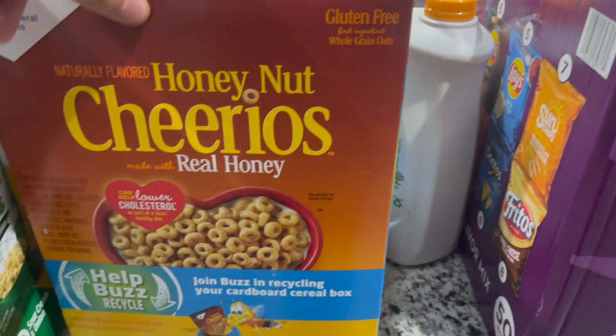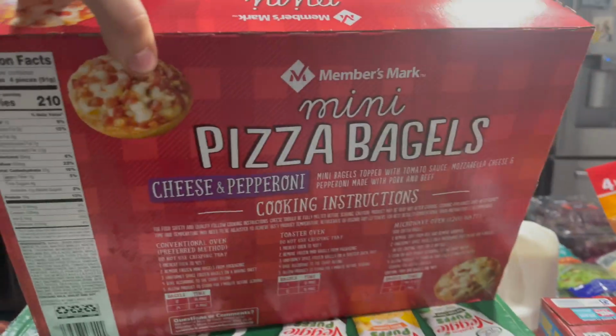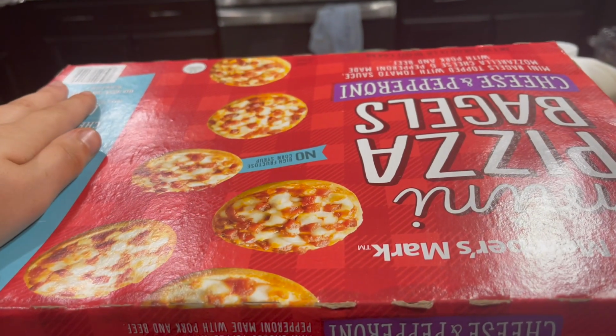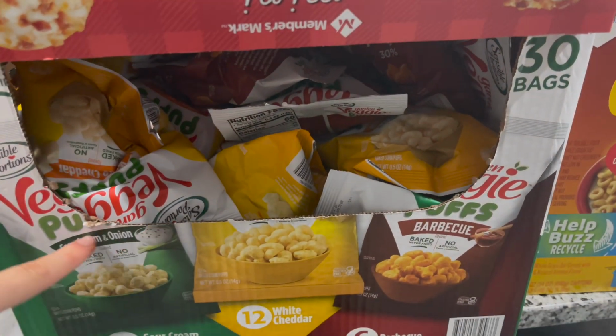And then we got the Honey Nut Cheerios. The boys like to take that for school for snack, and then they like it for breakfast once in a while. We got some of these pizza bagel bite things. They're like $8 at Sam's Club. So we got one of these for a quick lunch. They already busted into these, but they're the veggie puffs.